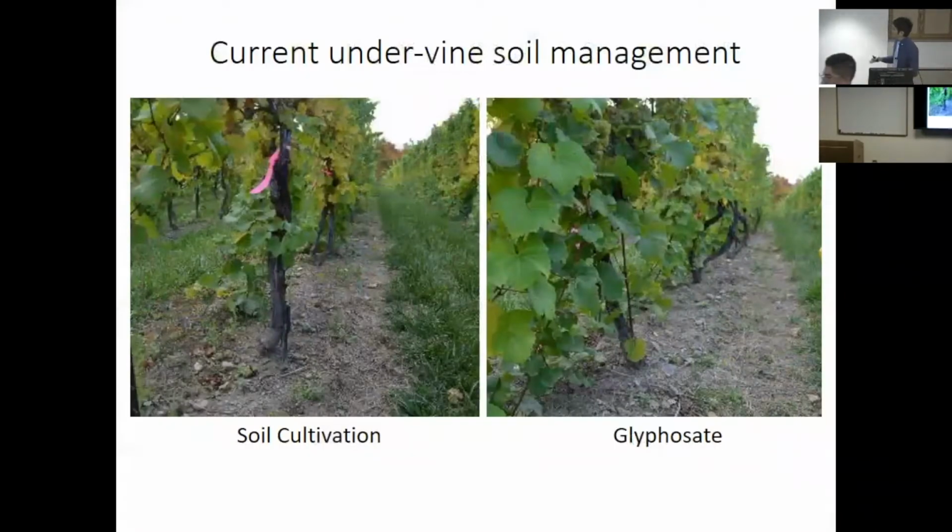So if you look at the picture, you will notice bare soil under vine in both pictures. Maintaining bare soil under vine is the most popular vineyard management practice in our region. The reason for that is we basically inherited this from the juice grape industry, where they needed a larger vine to support higher yield. But for the wine grape industry, excessive vigor is a problem.